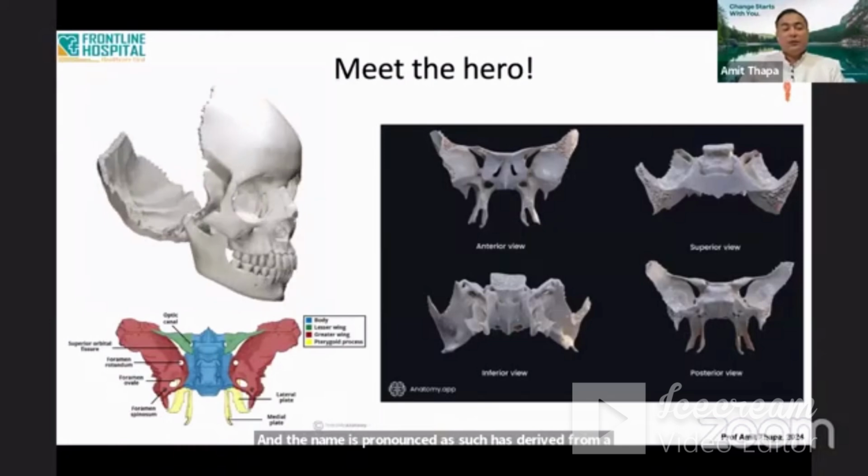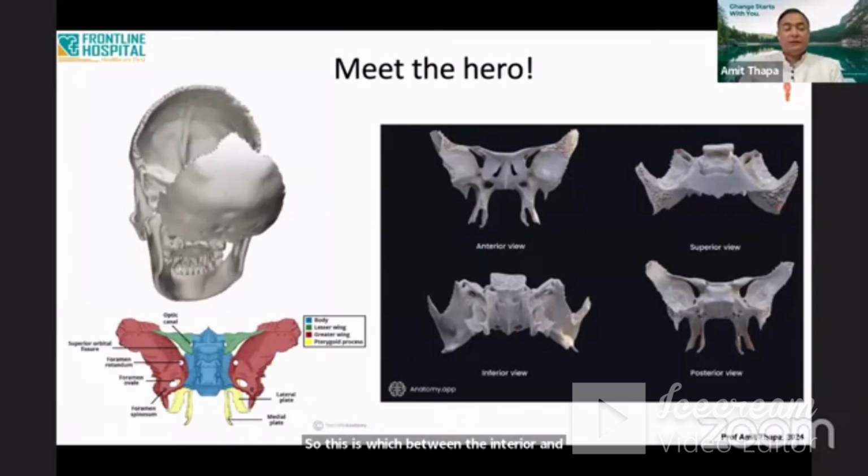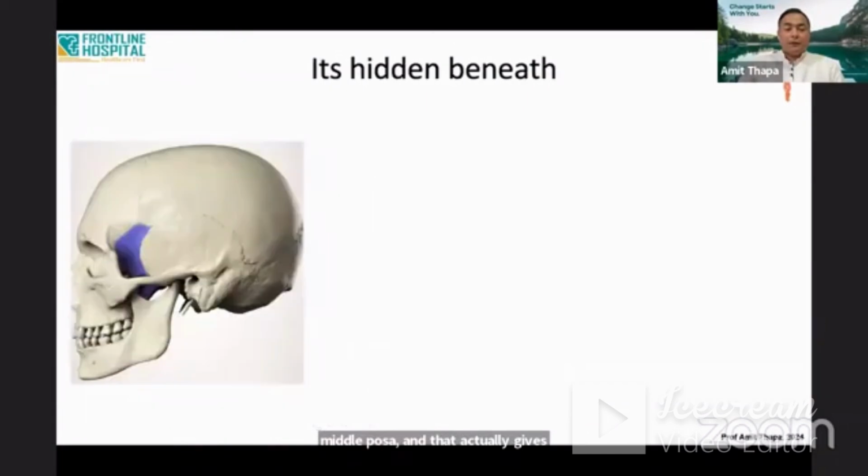The name sphenoid is derived from a Greek word, sphenoeides, which basically means wedge. So this is a wedge between the anterior and the middle cranial fossa, and it gives a sort of junction between the anterior and middle fossae. Now it is completely hidden beneath, and it can be seen only in very small quantity in the lateral view as well as through the orbit.